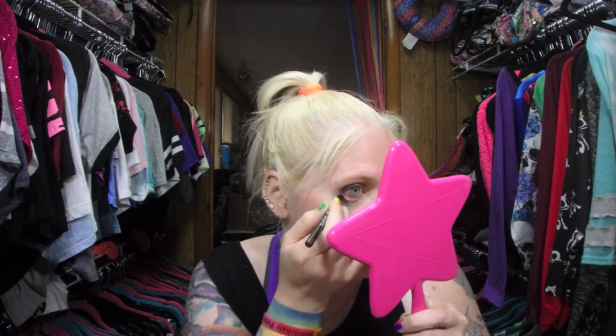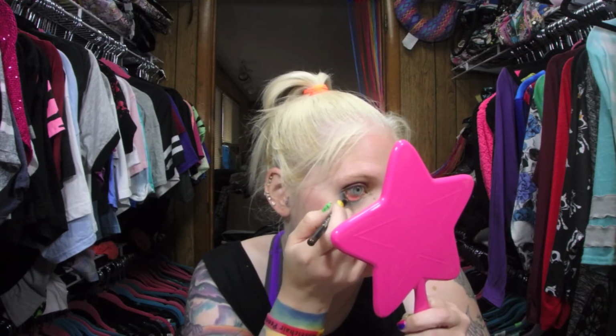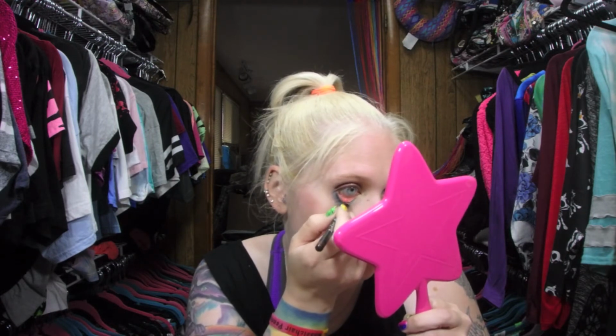It's weird because I usually use black for this, and this is brown, so it's definitely not as bold as a black would be, but there's definitely color there. I can't speak much for how long it's going to last, of course. So I'm going to go ahead in with the lashes.